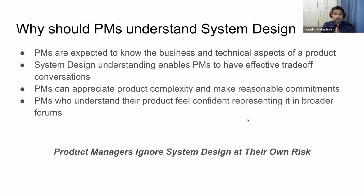Okay, let's come to one critical aspect of this talk as to why should PMs understand system design. Okay, it's an expectation that a product manager would understand the business and technical aspects of a product. And when I say technical aspects, different PMs go to varying levels. I've seen PMs who can actually sit and code in their system to PMs who can understand system design, who can represent it effectively in a conversation, and who are very self-aware of what their technical knowledge is on their system, so they know when to talk and when not to talk. But it is an expectation that PMs understand the basic technical aspects of a product.